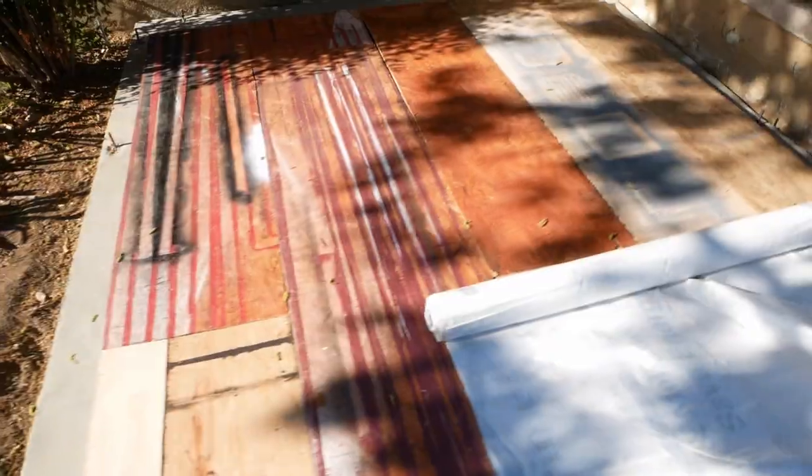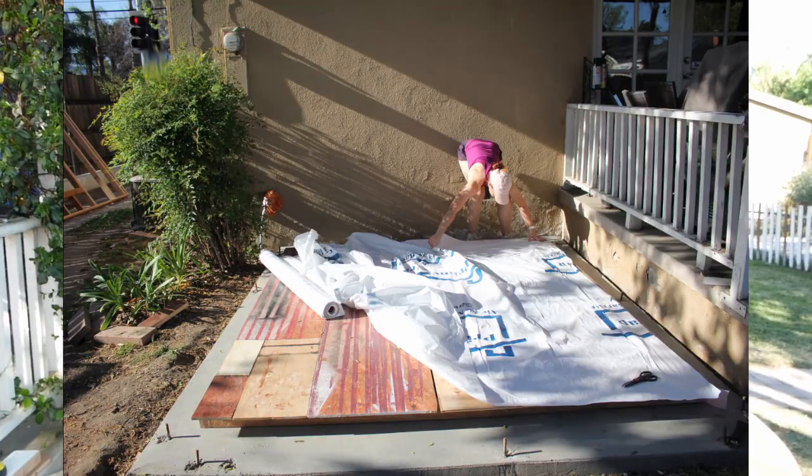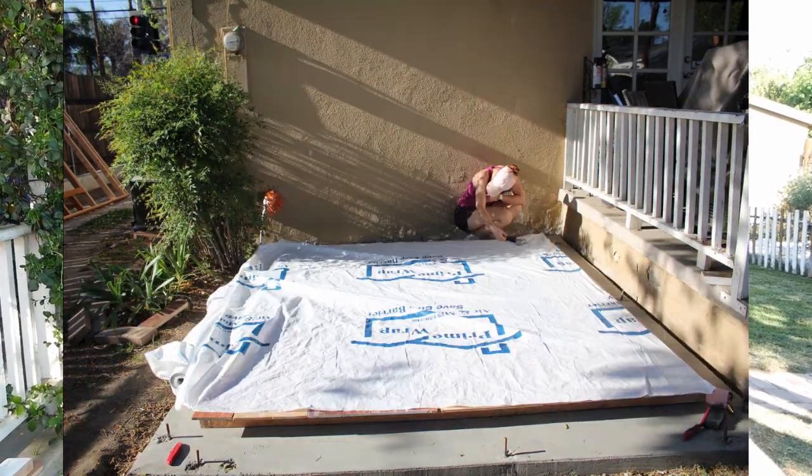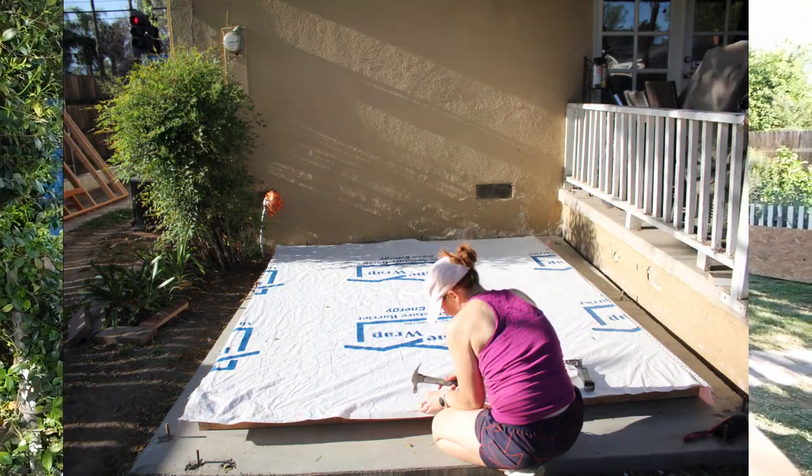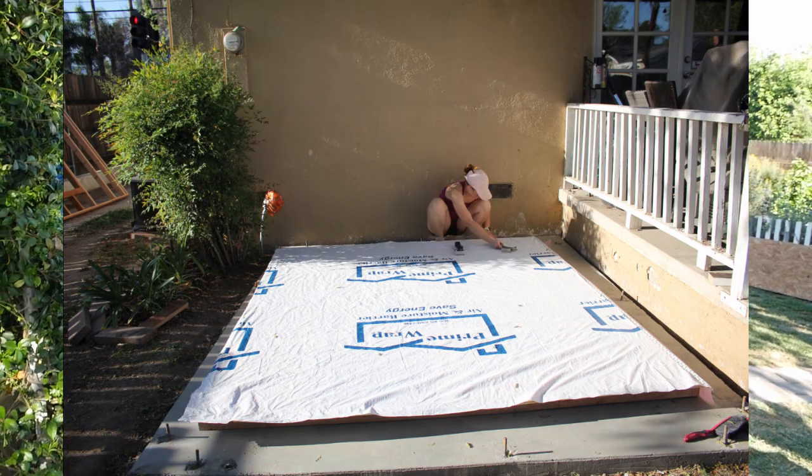Finished sheathing the back panel. You can see my crazy mishmash of OSB. Doesn't matter, it's going to be up against that wall. I'm about to put the house wrap on, and I'm dragging my feet because I haven't done it before, and I just don't know how it's going to work. But as with all things, I will figure it out, and I will problem solve.